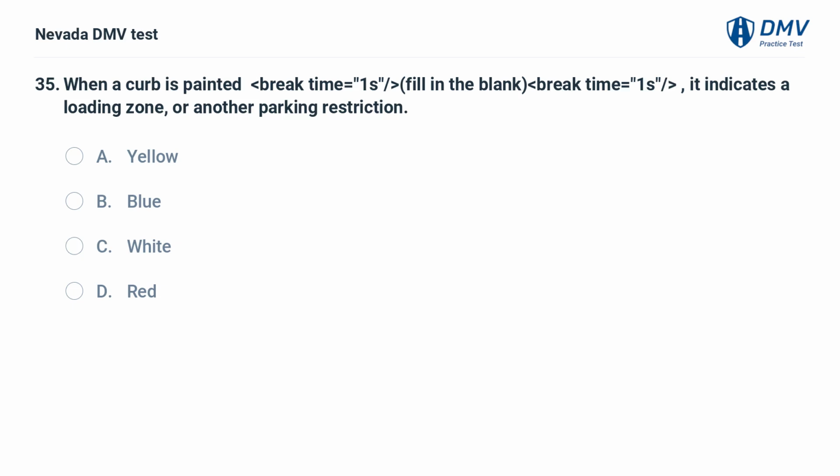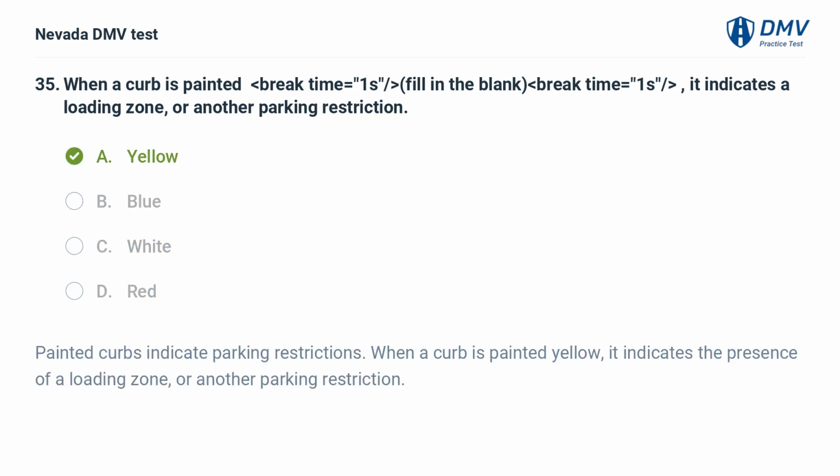When a curb is painted, fill in the blank. It indicates a loading zone, or another parking restriction. A. Yellow. B. Blue. C. White. D. Red. A. Yellow.